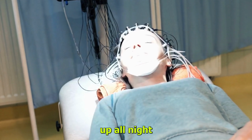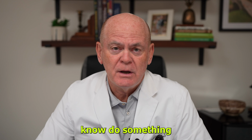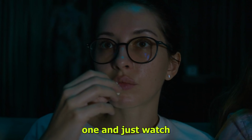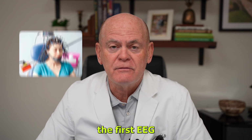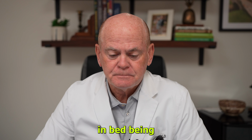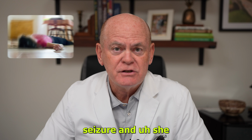So I had her stay up all night last night. We usually tell people to do something until about 1, go midnight bowling or something, and then have another friend come at 1 and just watch movies, but don't let you fall asleep. And then we do the first EEG at 8 o'clock in the morning. She had an EEG. She was really tired, laid in the recliner, and then we had her hyperventilate. Bam, she had a seizure.